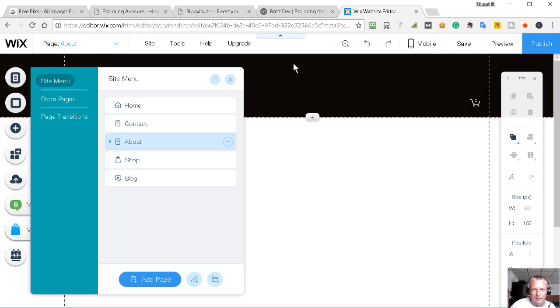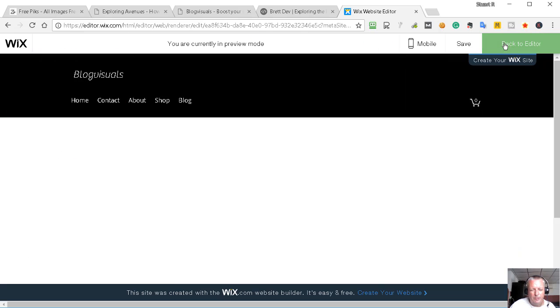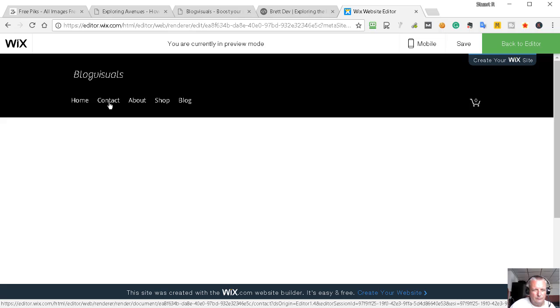Let's come out of that, and let's see if we can go to those new pages. Maybe we have to refresh it. Let's preview. So we've got these new ones in here now. Let's click on contact and see if we can go ahead and edit that. I think this is actually the page here because there's nothing on it. So how do we then edit it? Let's have a look. Back to editor.